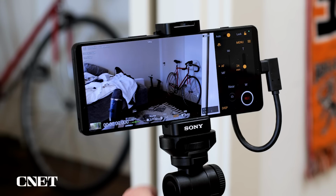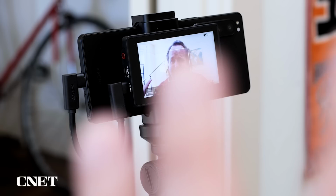Personally, instead of the headphones, I wish Sony had offered a bundle that included the shooting grip and remote control and tiny magnetic external monitor that lets you use the rear cameras like a selfie camera.